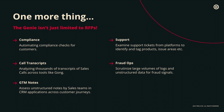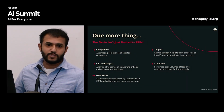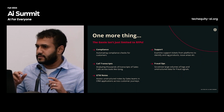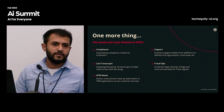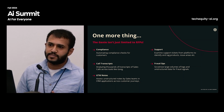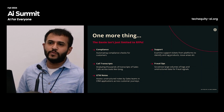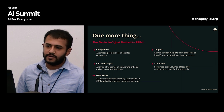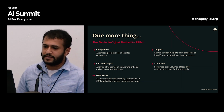There's one last thing about this. This is a platform, as I said before, right? So we aren't just limited to RFPs. Over the last few months, we've actually expanded the scope of this and embedded it into not just sales, but also our support pillar, our operations pillar, and so on. So use cases like compliance. Our compliance team used to do quarter-long compliance checks, which is now being automated to be completed within days. Same platform. The RAG is different. The agent does a different thing.